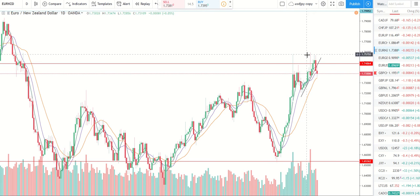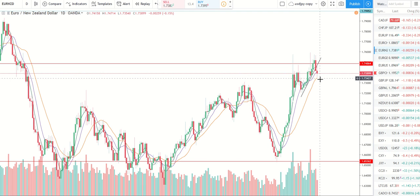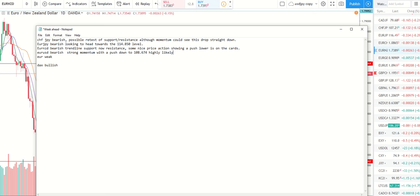Okay, yeah, so we break this trend line. We've got some nice wicks up here. All I want to see now is the moving average crossover, because at the moment the market is still bullish. There's possibilities that we test this level and push up. What I want to see is moving average crossover. This is a sign. Moving average crossover, another sign. Trend line break, and then we can start considering moves down in Euro New Zealand dollar down to.